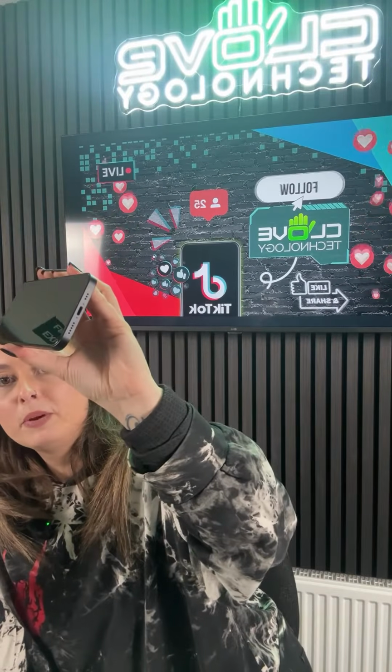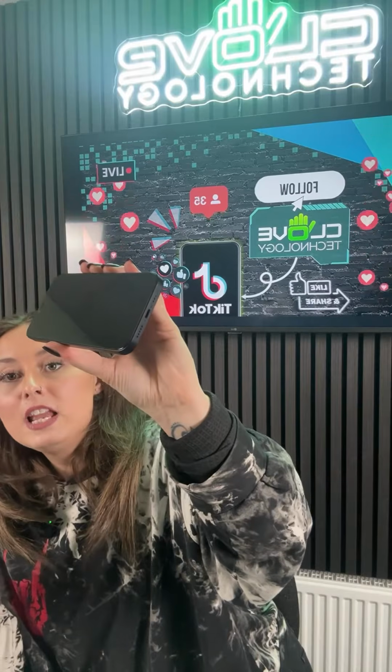I can show you literally right now. I've showed some of you guys, but I'll show you guys again. This is the iPhone 12 in pristine condition. I'll hold it up to the camera. I'll show you with the screen off. There is literally no scratches. There might be my fingerprints because I've been touching them. But this is what we mean by pristine condition. Guys, it literally looks like a brand new phone. It's brand new phone quality.